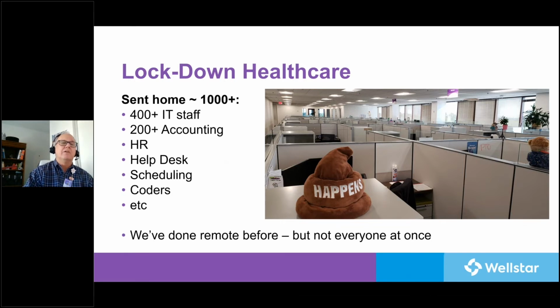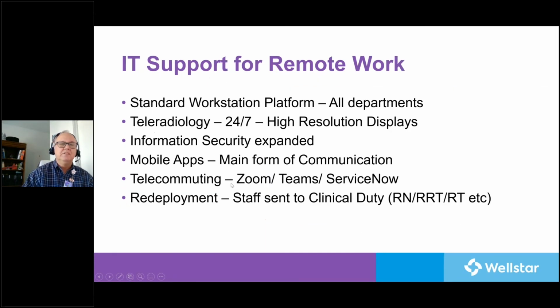But what wasn't equipped was the accounting staff. We still had to get the bills paid, but they didn't want them to come in the building either. Human resources, the help desk, schedulers, medical coders, all of those were working on the computer and didn't see patients. They wanted to send them home. So we had several thousand employees starting to work at home. Now, how do we do this? Well, we had to come up with a standard workstation platform that all departments could use, mimicking the one that they had at the hospital.